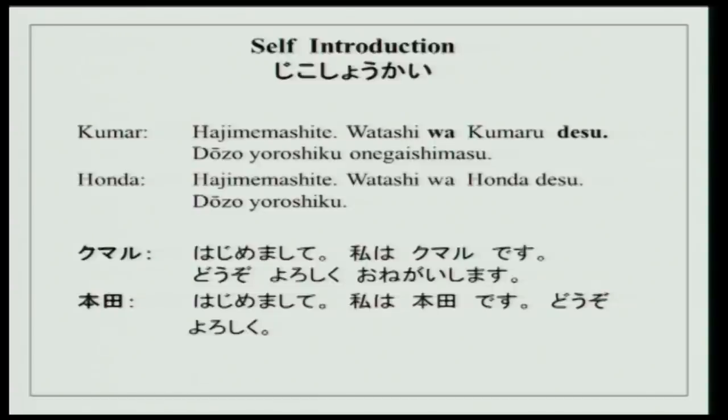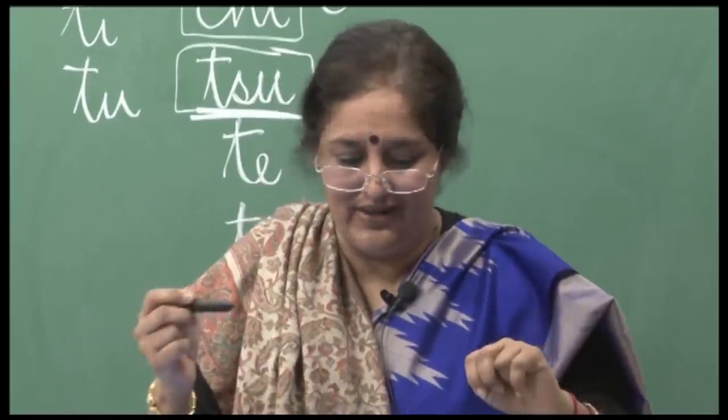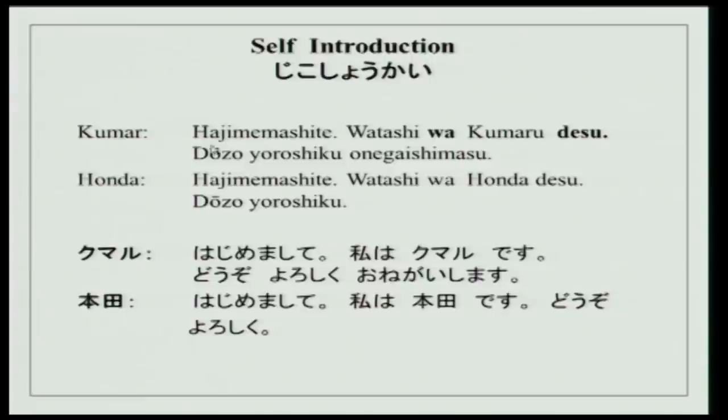Of course, it's a little difficult to understand anything now, but I'm sure two words you would have caught, Kumar and Honda. Okay? So now I'll explain this to you. Hajimemashite, this word actually means to start, to begin, anything. Hajimemashite word means to start or to begin.